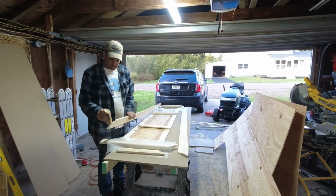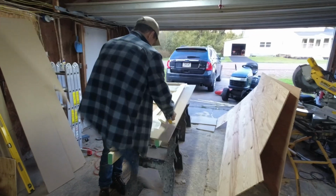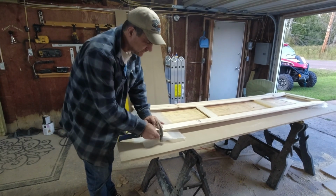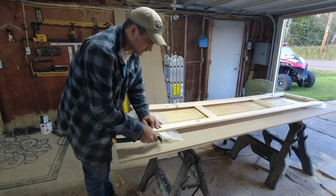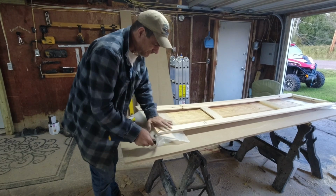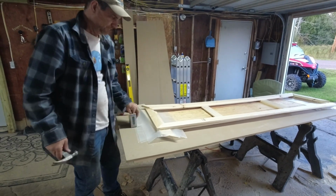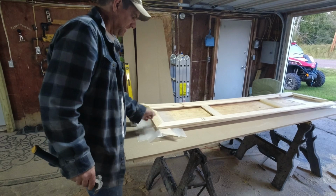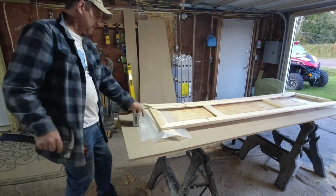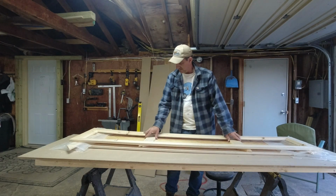So now we're going to smear a bunch of glue on here. Got those holes pre-drilled. I'm just going to line the things up. There. This is not going to make it real strong or anything, but it's just going to hold it together while I get it square. Now I need my assistant's help.